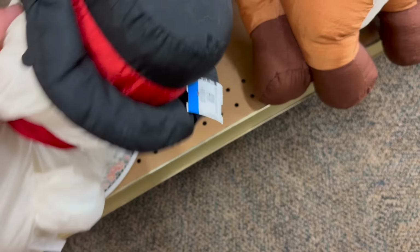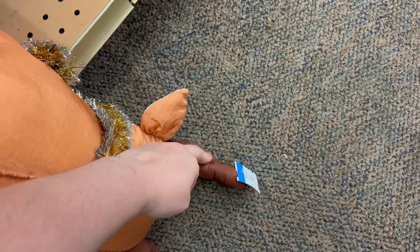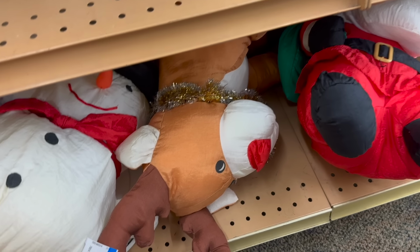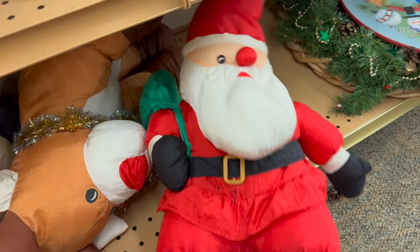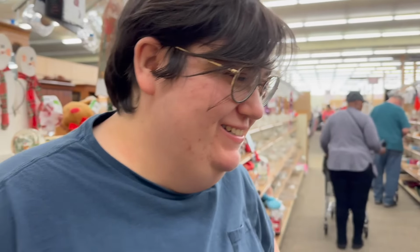Oh, look, a whole grouping of Puffalumps. A snowman for $2. The reindeer also probably for $2. And Santa. How cute, the whole gang's here. We love these. We sort of collect them. They're from the 80s, very nostalgic. I don't know if we need to pick up any more though, Janine, because we do have quite a few. Maybe a few, but we'll see.